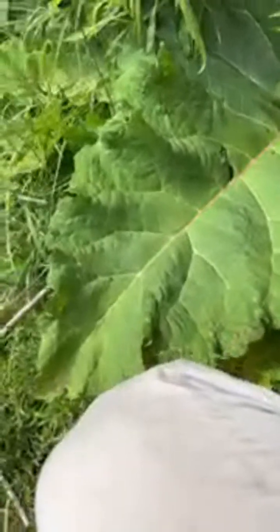You can see just how big the leaves of this plant sometimes get. That's a really big leaf. So that's burdock. It's one of the few herbaceous plants around here that has a leaf that someone could use as an umbrella. It's got very large leaves.